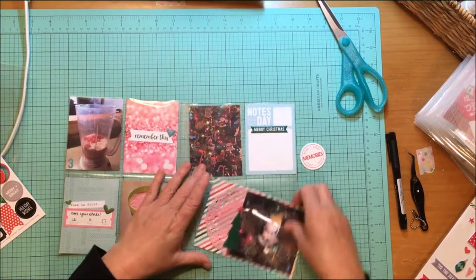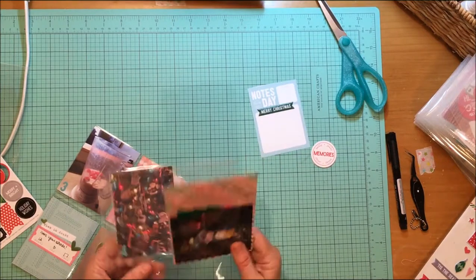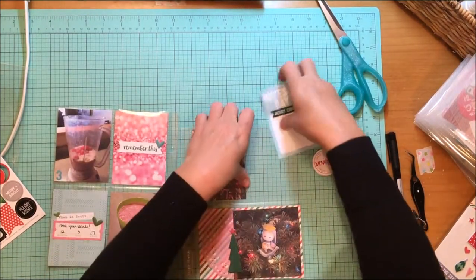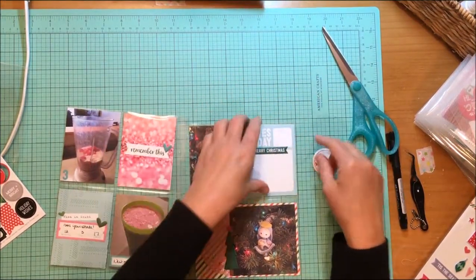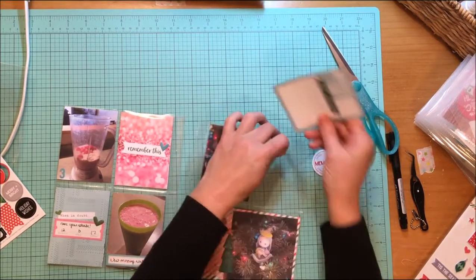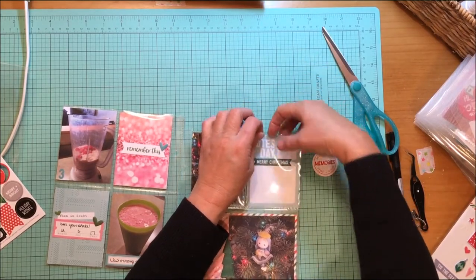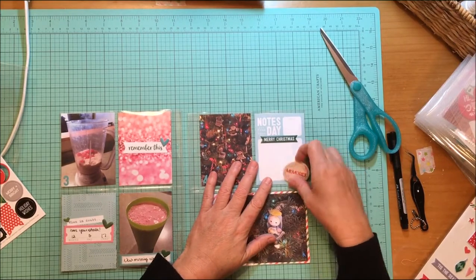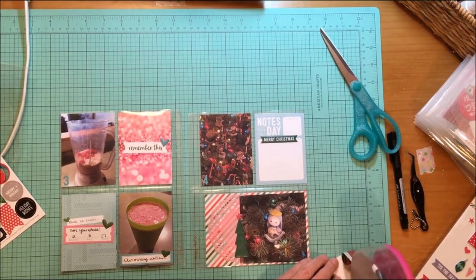Okay. So this one's done. That one's done. This one needs journaling and a date and a little clip. I'm going to not clip this though because tomorrow I'll need to put a card behind that, and if I need to, I can trim it then. And then we just need this Holly Jolly Memories. Okay, this is a fast one today. I like that when this happens.